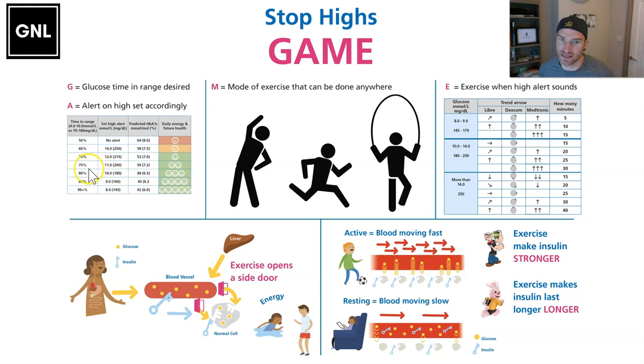So if you want 75% time in range, set the high alert at 11 millimoles per litre or 200 milligrams per deciliter. And then when the high alarm goes off, instead of giving a correction dose, you're going to do a short burst of exercise depending on the glucose level and the trend arrow. So let's just say you've got it set at 11, the alarm goes off, and the glucose level is between 10 and 14, and it's an arrow just trending slightly up. That's 20 minutes of activity, which will bring it back down to exactly where you need it to be. So that's the whole idea.